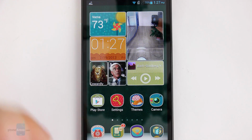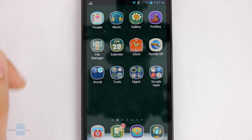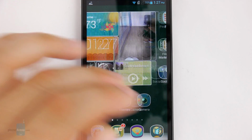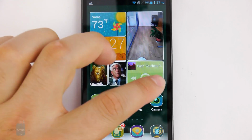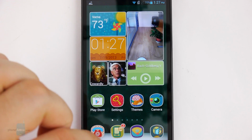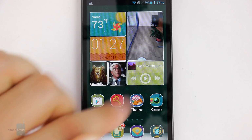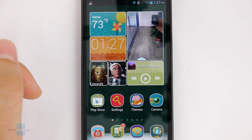In theory, the Huawei Ascend P2 is capable of reaching peak download speeds of 150 megabits per second, which is crazy fast by today's standards, but most LTE networks across the world cannot really provide as much bandwidth. But it is good to know that the smartphone is future-proof, at least in that respect.